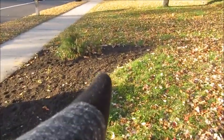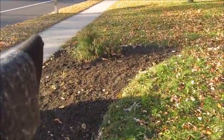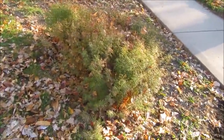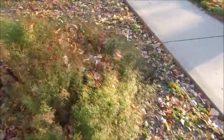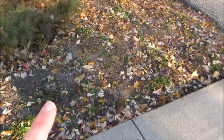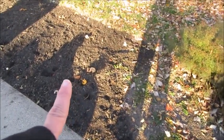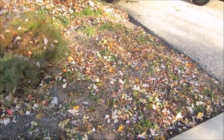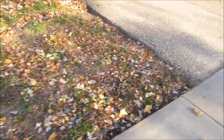So I've been adding dirt in, and as you can see, I do have a plant there and another plant here which I want to move, but that'll have to wait till this springtime because it's too late to transplant. So I still have this whole section over here. It's a little hard to see with the leaves, but this whole section here still needs new dirt. So I think I've got about 5 more wheelbarrows of dirt to fill in this area.